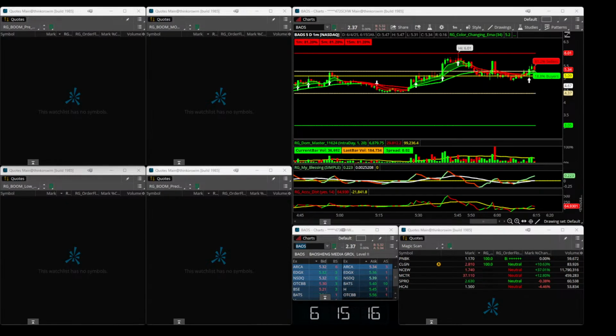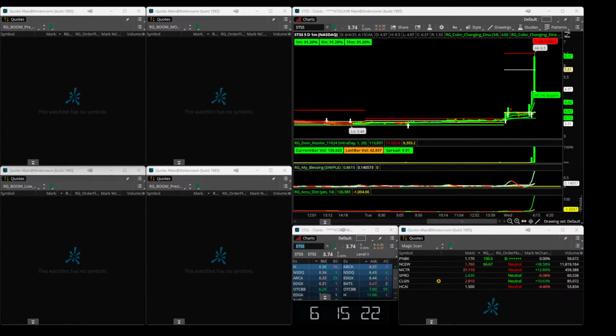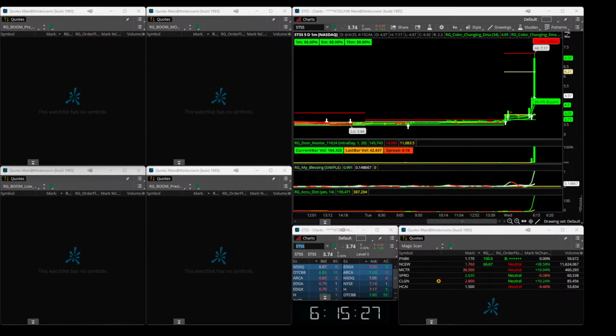Pop on STSS. Let's see what's happening over there. It's flying already. I'm not going to chase it at this point, but I probably should. But is it worth the loss? No.